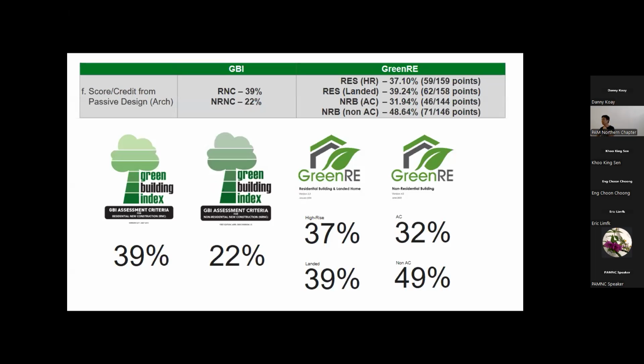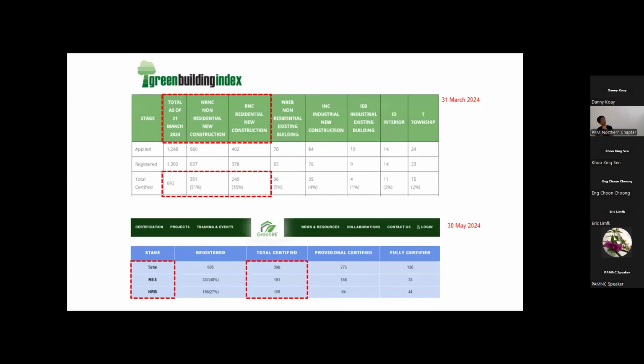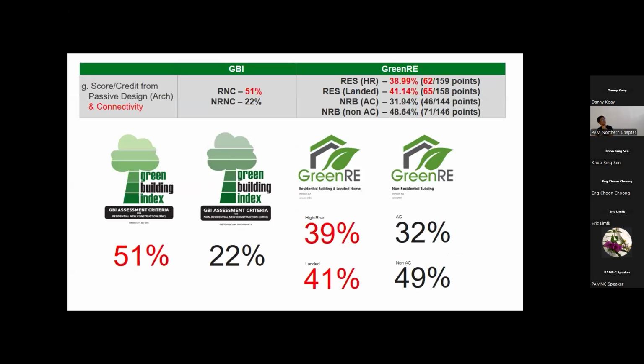The playing field is the same. But if I add in connectivity, your place is at the center of the urban area with all the transportation and all the amenities. You pass already. Just the architect can go to GBI and get passed already, because it's 51%. Without the ME engineer, now can go to the engineer. Because the connectivity has 12 points, 29 by 12, a handicap becomes an opportunity now.